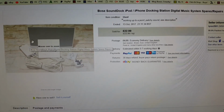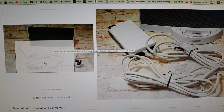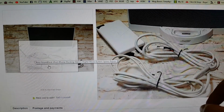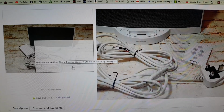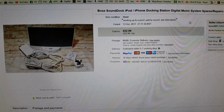This one was my fail. I bought this Bose Sound Dock at the car boot sale. I paid £15. I was quite excited when I saw it was Bose. Bose is a good name. I don't know if I can show you the logo. The logo here. It's a very good name. There it is. And always worth picking up, usually, except when I got this home it was knackered. The lady assured me that it worked well, and when I got it home it didn't. So I had to sell this for spares or repairs.